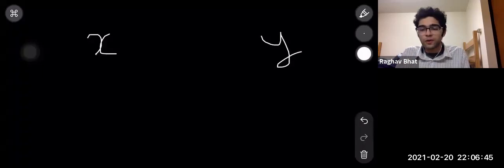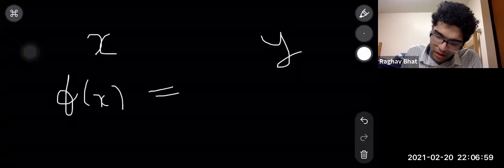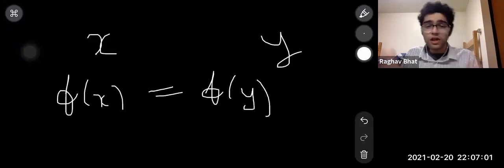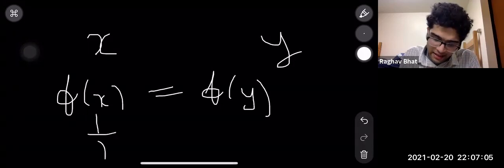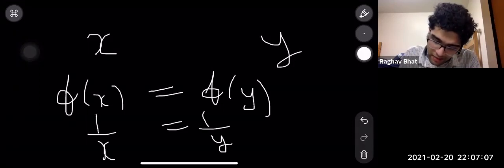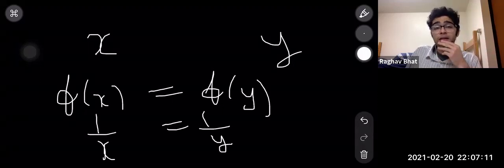So here we have only two possibilities. One is the function is injective, one is it's not injective. So we will assume that it is not injective and hope to show that it's not possible, which means it has to be injective. Okay, so we have two people X and Y, and we are assuming that f of X equals f of Y. Basically, we're assuming both of them are matched to the same person. So in that case, 1 over X should be equal to 1 over Y.